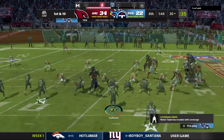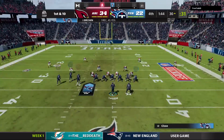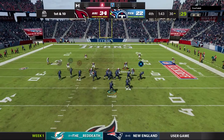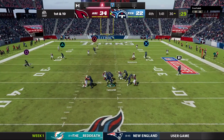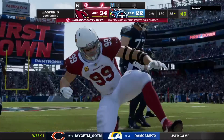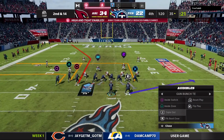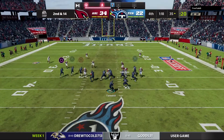In our pregame meeting, all they talked about was keeping him hemmed in and wanting him to make his throws from the pocket because they knew he was pretty dangerous if he got outside, and he just showed it right there. Pretty good arm, too. And he's going to be taken down back around the 35-yard line. 2nd and 14 as they've got work to do here after the sack.